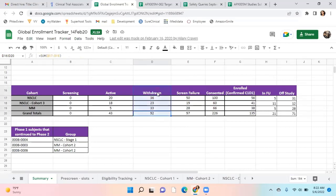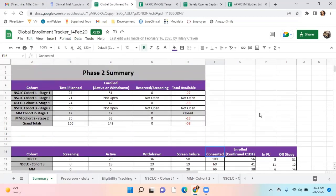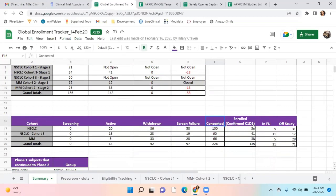So you want to avoid your withdrawn in general, but even more important, you want to avoid your screen failures. That's somebody who got screened, they got put in the pre-bucket, and then they didn't work, right? But if you really train your site well, they won't put them into screening until they actually know that they're going to be good. You want to avoid screen failures. And then once they have passed everything and they're good, then they are consented. Consented is typically what we talked about as enrolled. Enrolled and consented would be very similar. And then here, confirmed is day 1, basically means that they got their first dose, and then they're in follow-up and then off study.